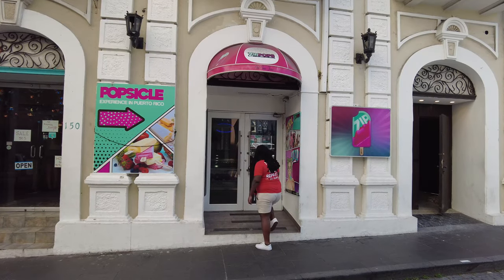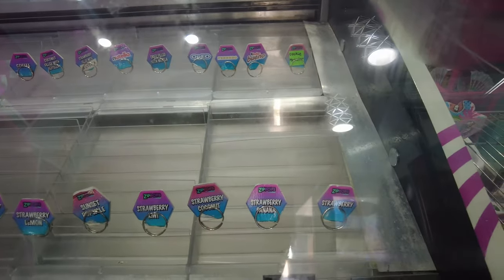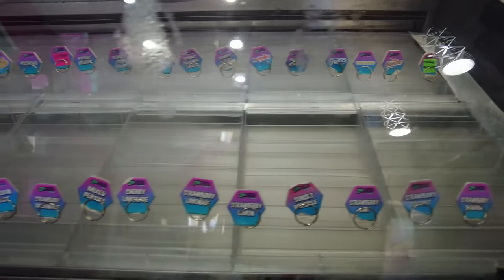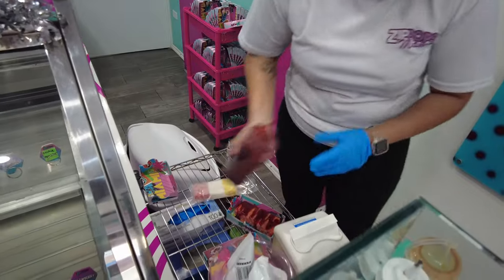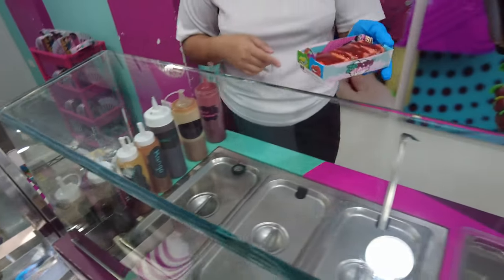So after eating our bacalaitos, we wanted something sweet, so we came to Zip Pops. And here are all the flavors that they have. Usually they're in this display case, but their display case kind of went out 15 minutes before we came, but that didn't stop us from wanting to try it. And we were very happy that we did try it. Here you can get a whole bunch of toppings. Right now she's putting on chamoy and strawberry, but they have a ton of options for you to choose from.